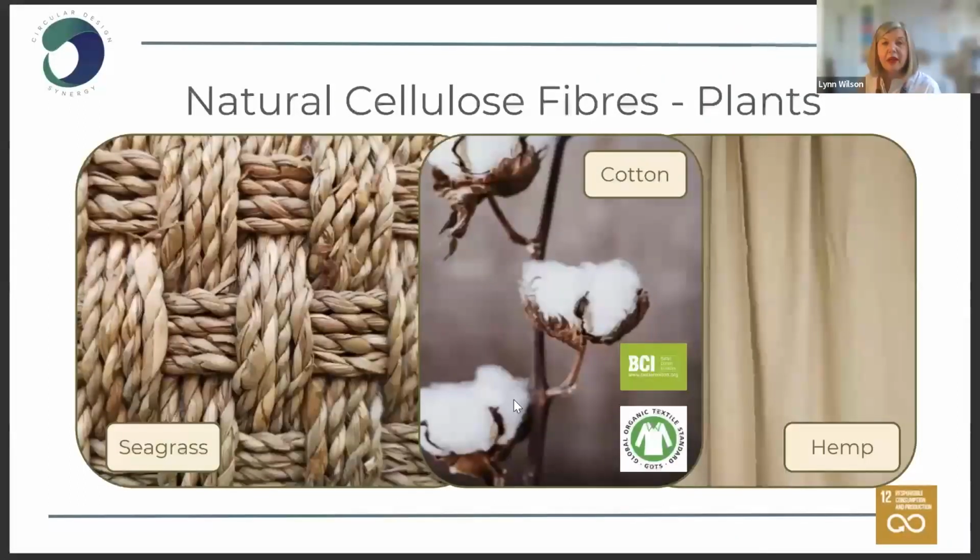So here we have some natural cellulose fibres, plant fibres, seagrass, cotton, which we have two types of cotton. We have organic cotton and Better Cotton Initiative. This is quite controversial because it's expected that the best solution is always organic cotton, and whilst that is essentially true and best for consumer, there is a challenge for farmers in international cotton growing areas, where it is a huge expense for them to transition from traditional, pesticide cotton farming to automatically go to organic farming.